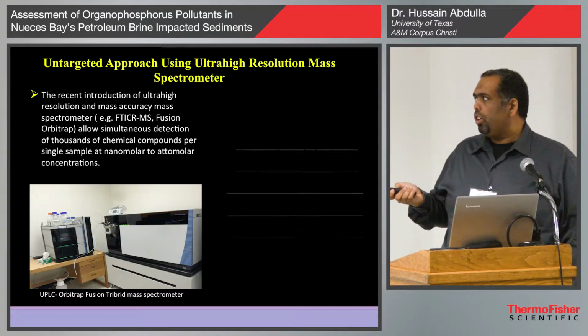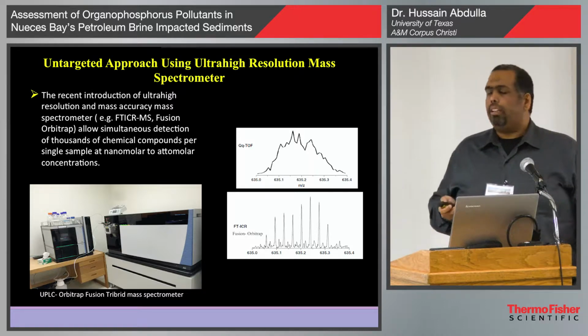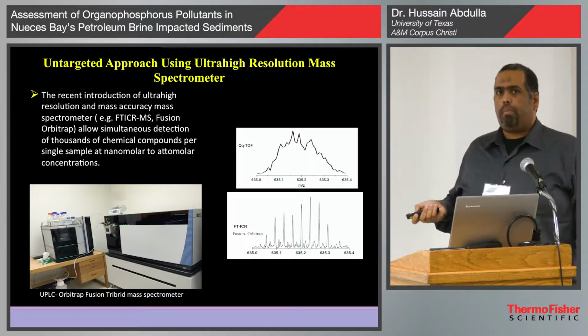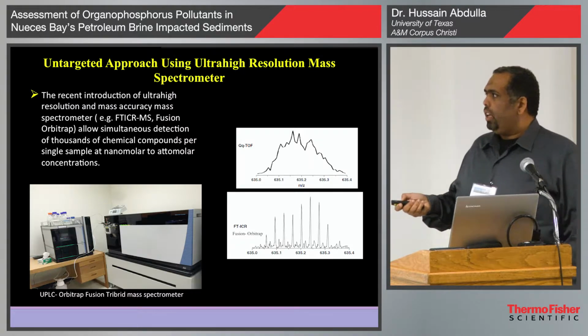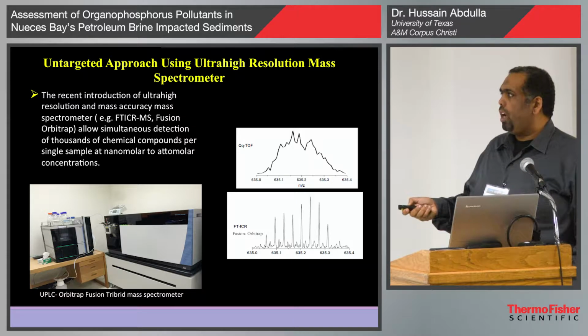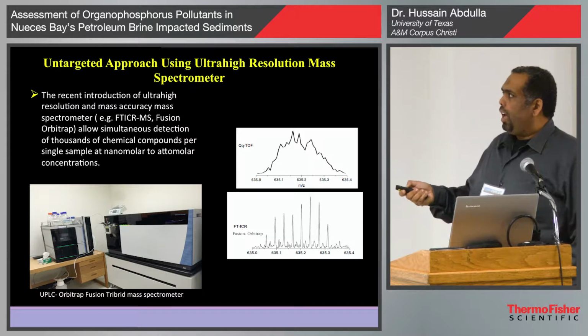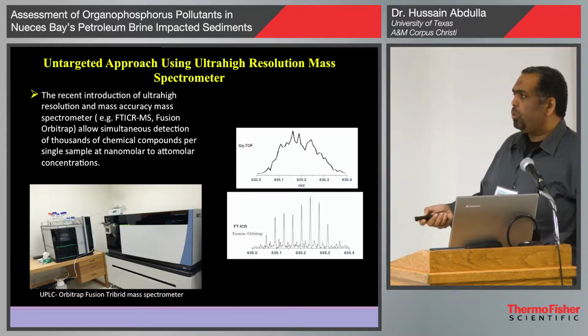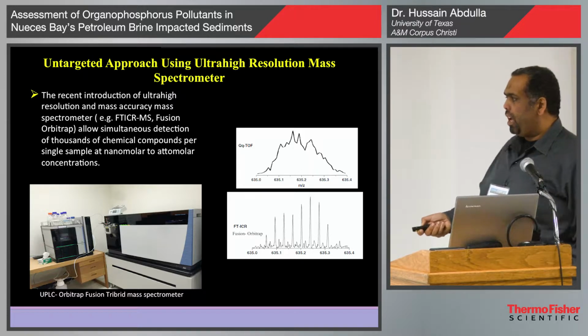500,000 resolution. To give you an example why we care about resolution, especially for untargeted, this is exactly the same sample. This is run by QTOF, and see here, it is from 635 mass Dalton to 635.4, so it is only 0.4 Dalton. And see this bulb here by the QTOF. But with the Fusion and FTICR MS, exactly the same sample and the same mass range.